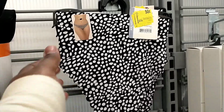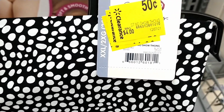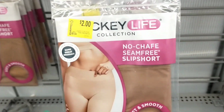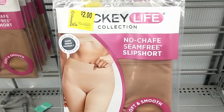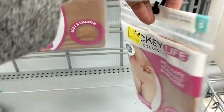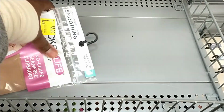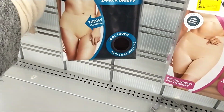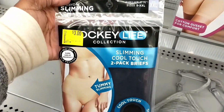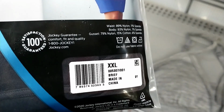They had some ladies' underwear for 50 cents here, from $4, and they had some more at the bottom as well, so you're more than likely going to find underwear on clearance in your store. And from almost $10 down to $2, there was these Jockey Life collection, and they are the slimming pants, and then they had the slimming underwear as well. These are like the slimming shorts, I should say, and then they had the slimming pants as well. Just $2. And then the briefs here, which is the correct name as on the packaging. And this is a two-pack, so for $3, that is really good. The Slimming Cool Touch two-pack briefs with the tummy control there.